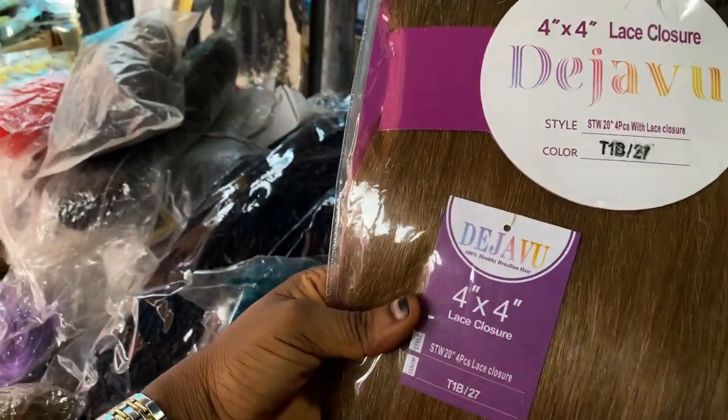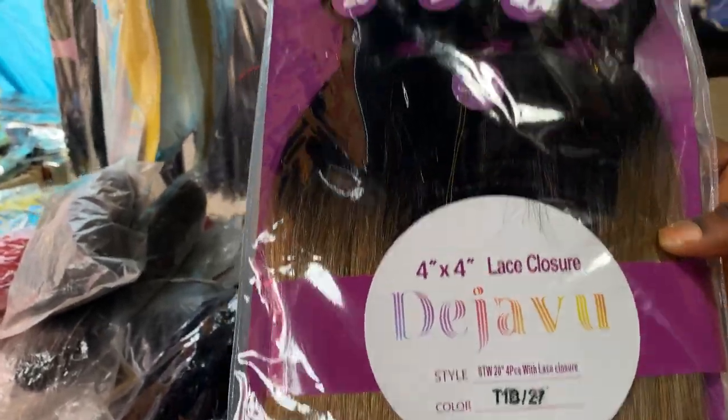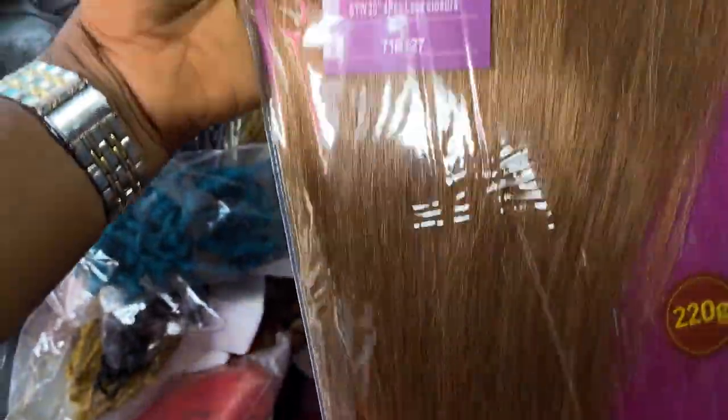Is this human hair or blend? It's blend. How many inches? This is 20 inches. How much? With closure, 6,500. With closure, 20 inches, 6,500. Wow.